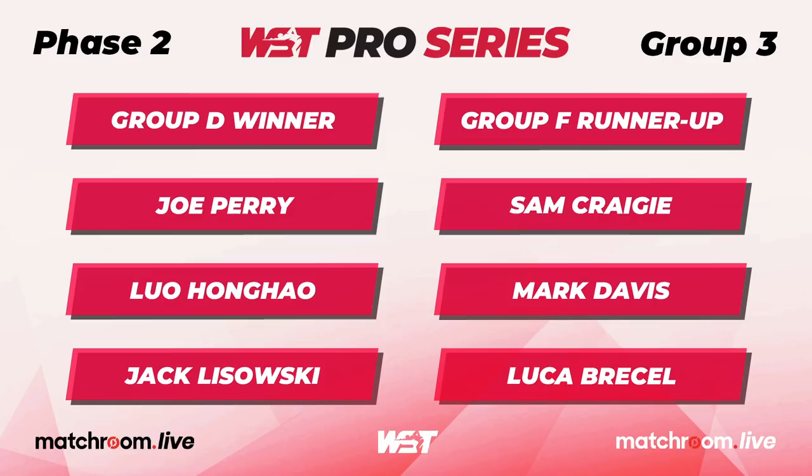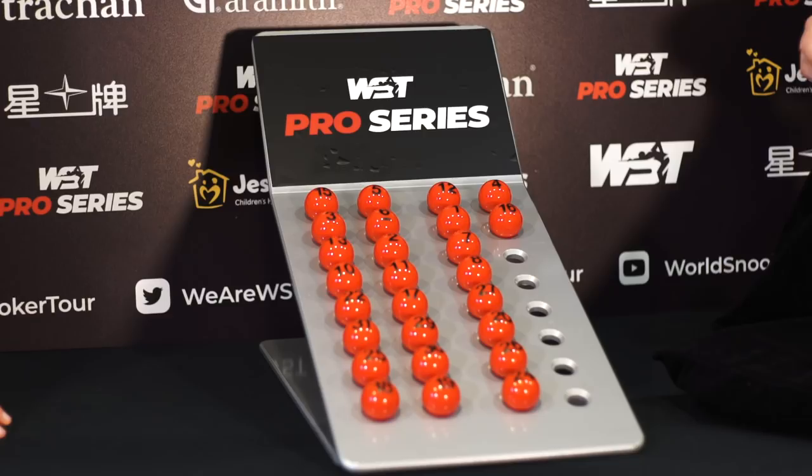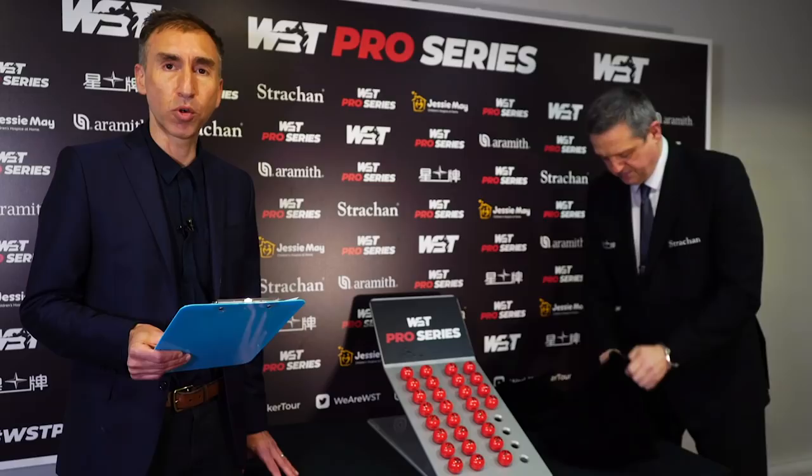Number 4, Stuart Bingham, former world champion. Number 16 will be the winner of Group O. Number 9, Oliver Lyons, came through and topped the group. And number 14 will be the winner of Group E. And then the four runners-up.